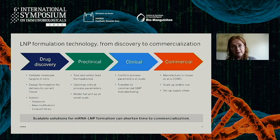And if we are looking at the LNP formulation, it's also important to design and optimize to ensure that you have scalability. Go with a provider that can work with you from the beginning, when you're doing your discovery, to validate your molecule and design your formulation to target the right tissue. And then you need to have equipment that makes sure you can maintain that quality and yield as you go up in scale.